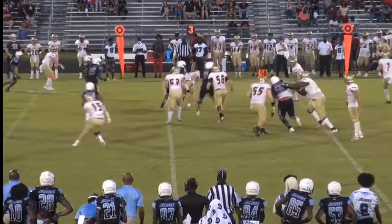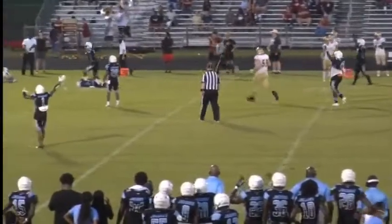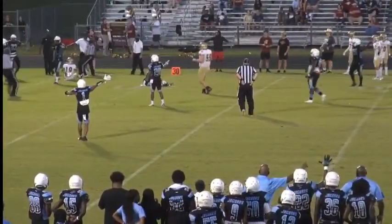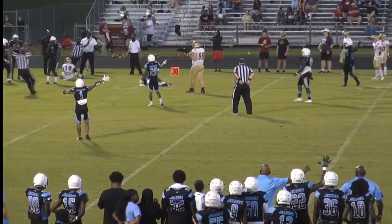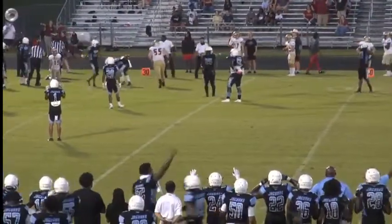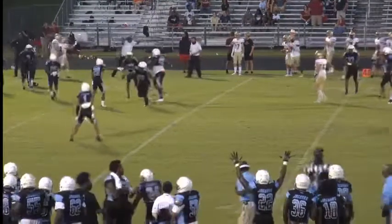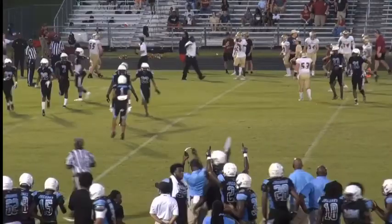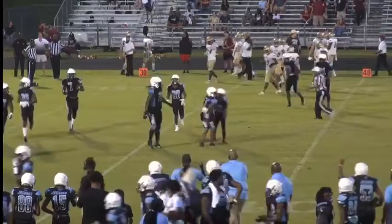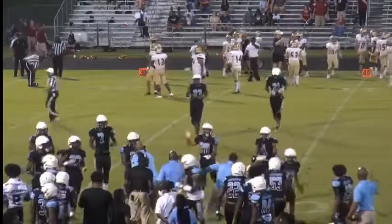Rott rolls out to his right, and that pass is incomplete. We had a turnover. That pass was intercepted. The Jaguars will take on the ball first and 10. Let's make some noise, Jaguar fans.